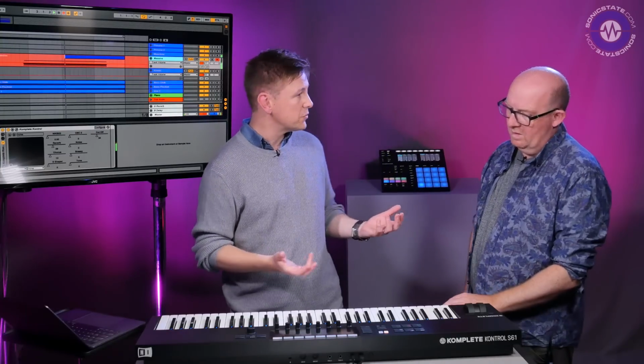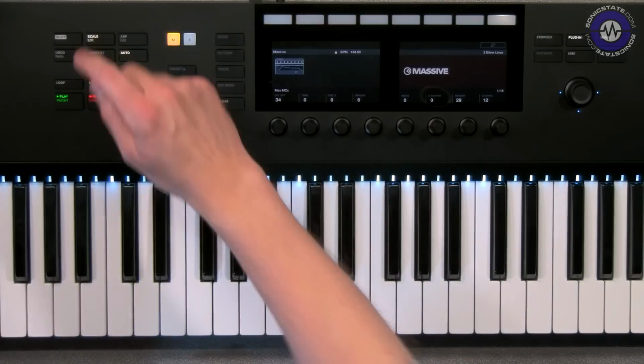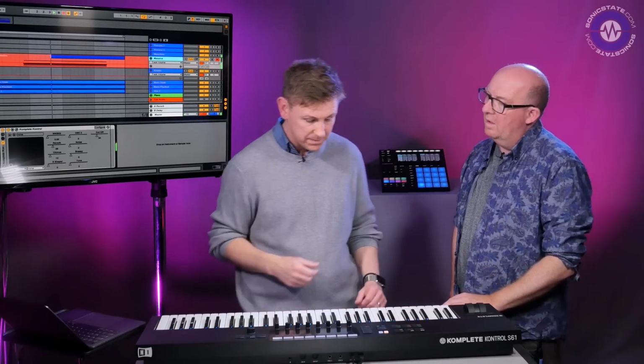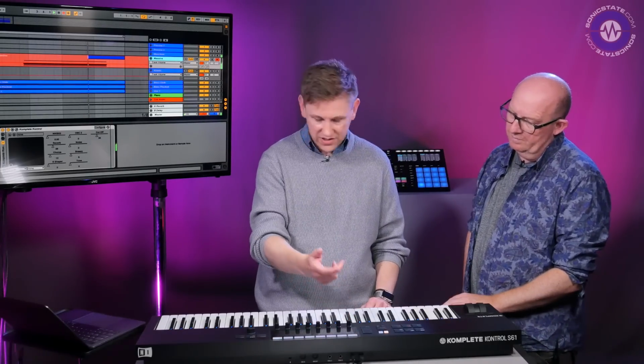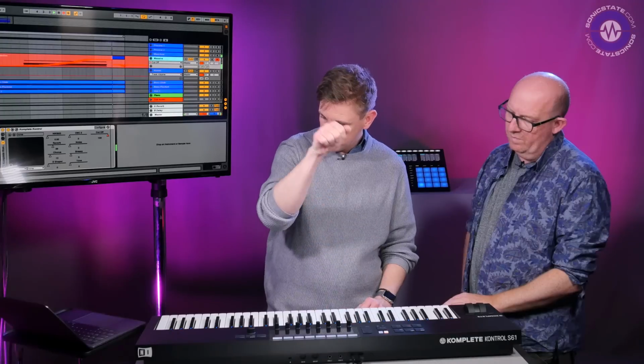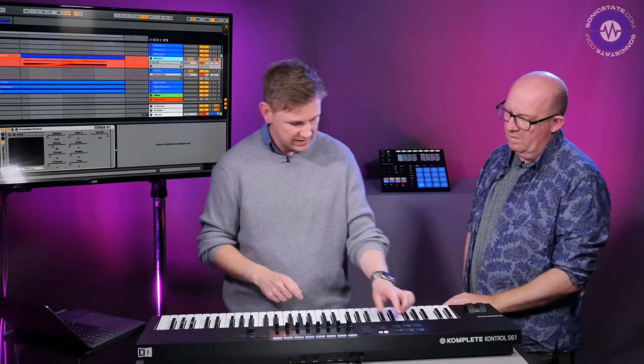Now maybe I just want to add some automation. Right. So I've got my automation already turned on here, but I can toggle that on and off, and that's talking to Ableton Live at this point. Oh, directly, right. Exactly. And you'll see that as I turn this control, so I'm going to do a cut-off sweep, you can see that it's writing automation. So that's all in there, ready to go.